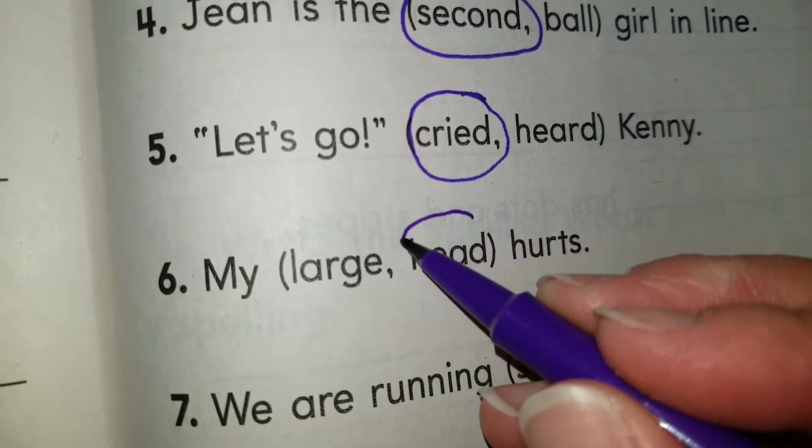Alright, number 6. My blank hurts. What is it that can hurt? My large or my head? Your head. Su cabeza es la que puede doler, ¿verdad?